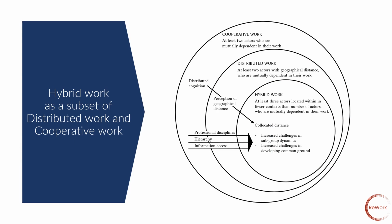Based on our analysis, we found hybrid work to inherit all the challenges and aspects of both co-located cooperative work and distributed cooperative work. Therefore, we have visualized hybrid work as a subset of distributed work and cooperative work. But we also argue that some of these challenges increase in their complexity in a hybrid work setting. For example, introducing co-located subgroups into the geographically distributed actors introduces misalignments and asymmetry by default.